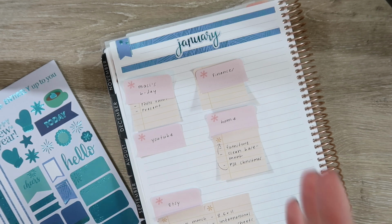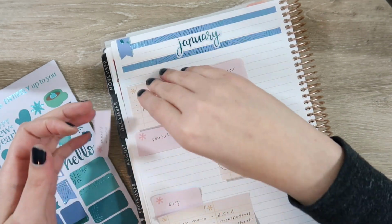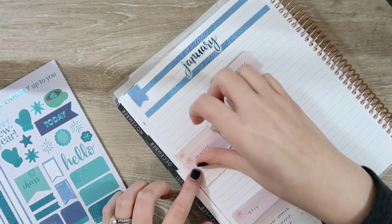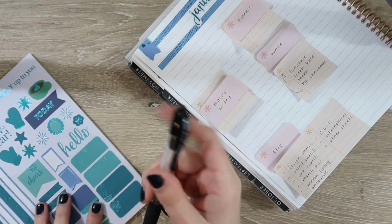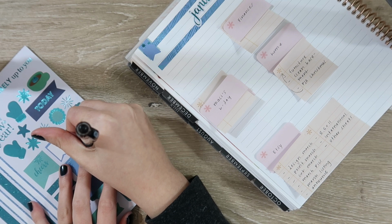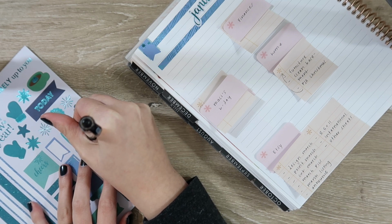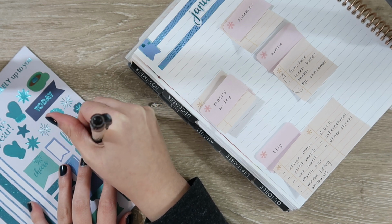Now I think I'm gonna set up my sections, and I think I'm just gonna do one section by one section so I have enough space. I don't want to run out of space or anything like that. So the first category is gonna be Macy's birthday, and that's really just because that's probably the thing that's gonna happen first. And I just wanna make sure that we are prepared.